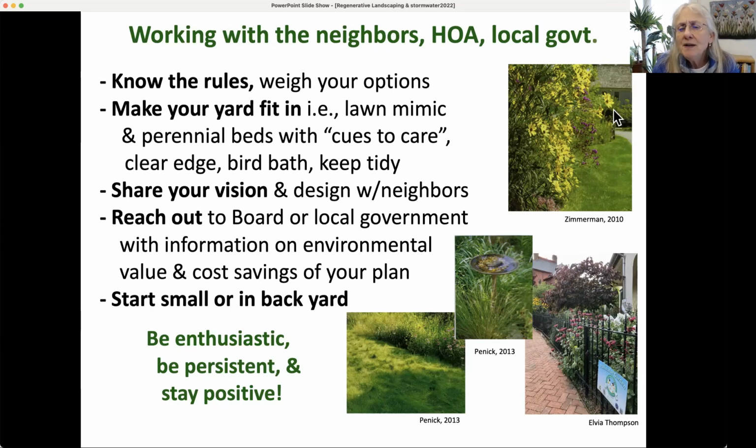So this is a beautiful bed here, with an edge of mowed grass. It could be lawn mimic, it could be regular grass, it doesn't matter. But this lets your neighbors know you haven't just abandoned your lot. It's not going to turn into a vacant lot. People who don't understand plants and nature don't realize that anything taller than 10 inches is not bad. I've heard people say their yard looks like a vacant lot. Well, no vacant lot looks like this.